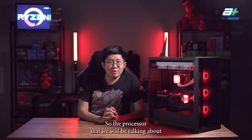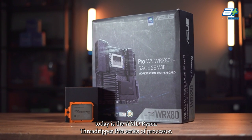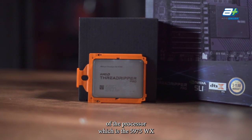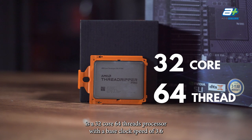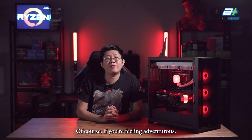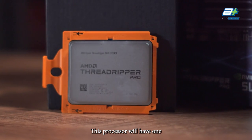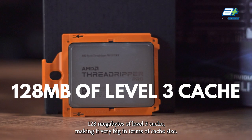Okay, so the processor we'll be talking about today is the AMD Ryzen Threadripper PRO series of processor. It is the 32-core variant of the processor, which is the 5975WX. It is a 32-core, 64-thread processor with a base clock speed of 3.6 GHz and is able to turbo boost up to 4.5 GHz. Of course, if you're feeling adventurous, overclocking is supported on this processor. This processor will have 128 megabytes of level 3 cache, making it very big in terms of cache size.